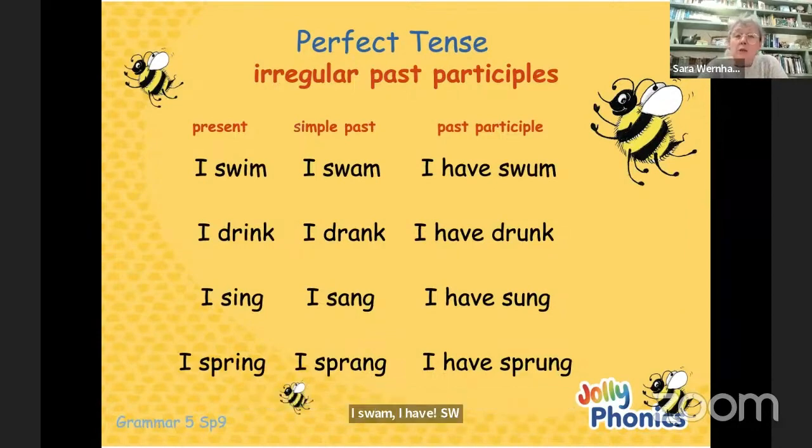Okay, so we've looked at tricky pasts before. We've looked at that within Grammar 1 and 2 and said some words do not make the past tense just by adding ed. So the children are aware of this. It's easier for them to then understand that the past participle is where that change, that tricky past, comes in.